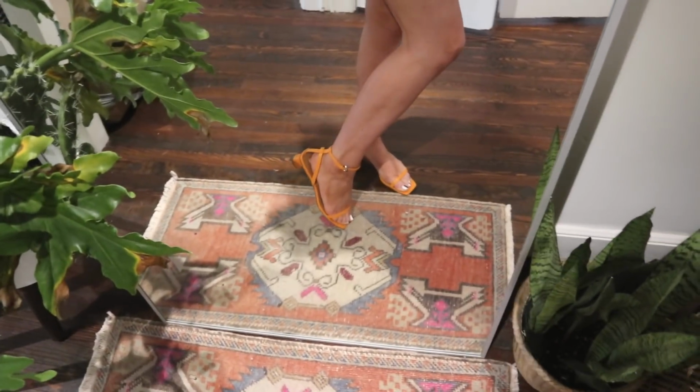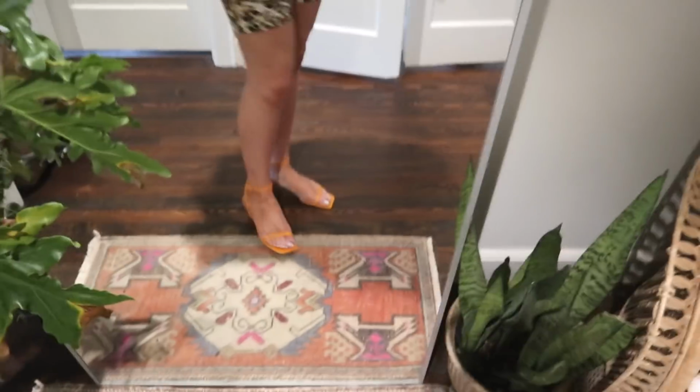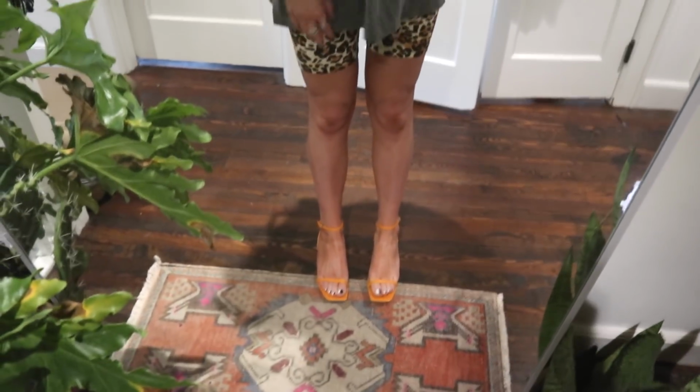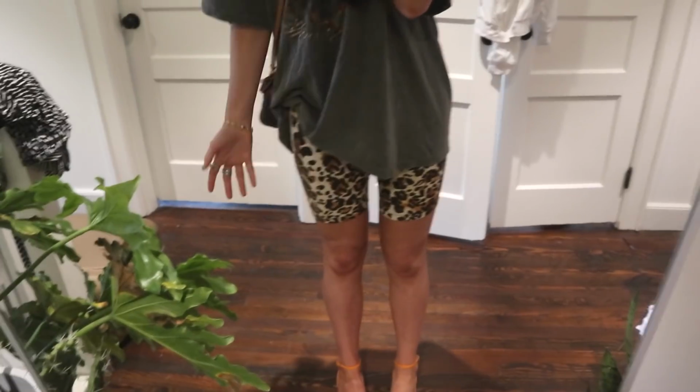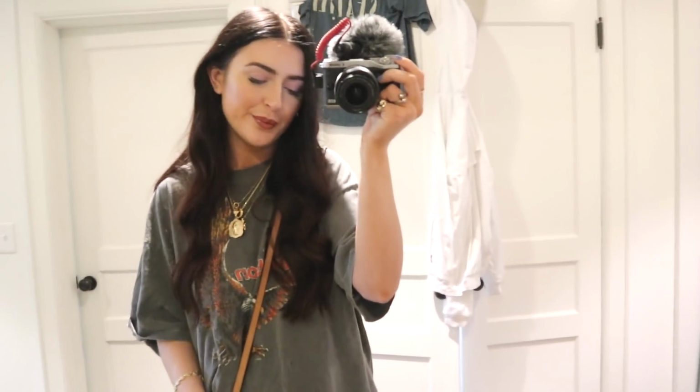They're like little kitten-heeled sandals. I wasn't into the kitten heel thing, but I think these look pretty much just like any other sandal. And I like that I can show off my leg. I don't know, I just like my legs. Is that bad? I don't know. Most out of my comfort zone, but also one of my favorites, so yeah.